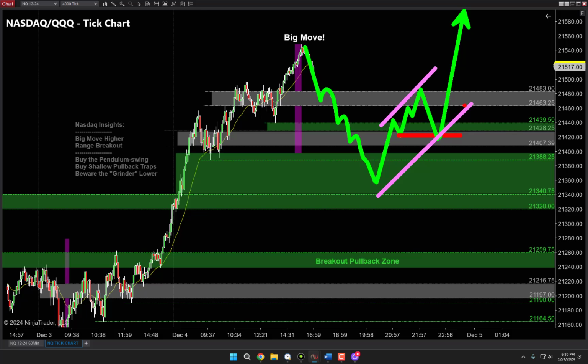Makes sense, right? So if it grinds down, I know it's kind of frustrating because it's very difficult to pick that bottom. Again, it'll grind away. It'll drag those moving averages down like that. Very tough to pick the bottom on that. My favorite trade is the retest trade. Let it pop up, retest, buy the retest. That one is my favorite out of all of them.